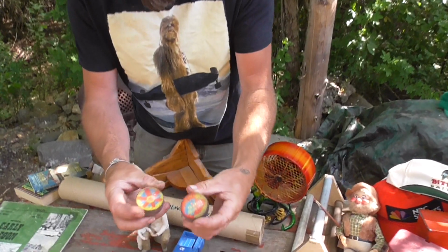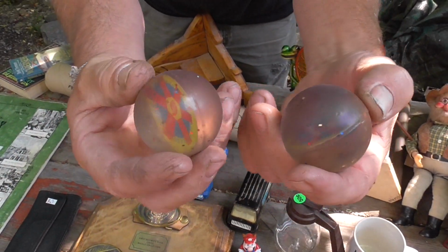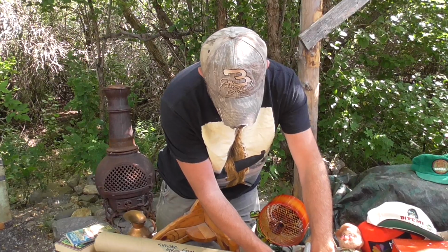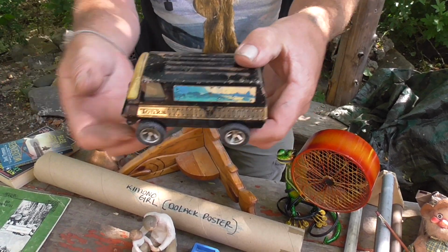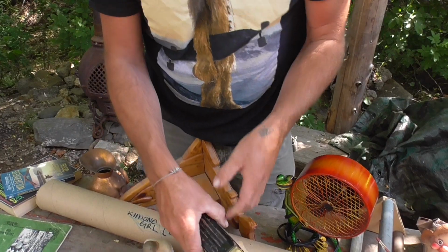These are pretty neat. Look at that, bouncy balls. I remember these as a kid, the 70s. It's actually a Dairy Queen advertisement, but they're those bouncy balls. My dog would go crazy. Those were pretty cool. And this van, if you watched that haul video, you saw Sissy picking that up. So you carry that for Bompa. I collect my vans too.